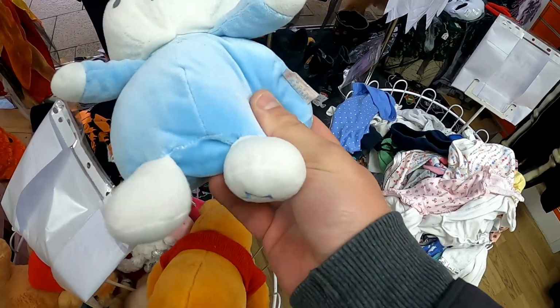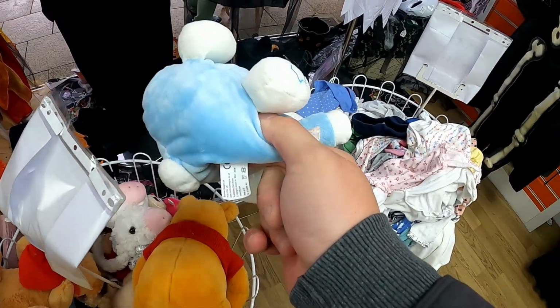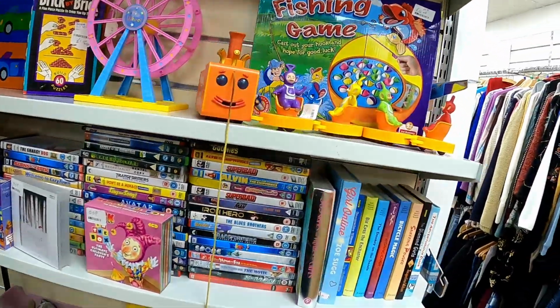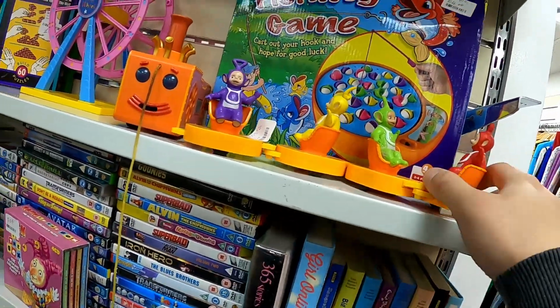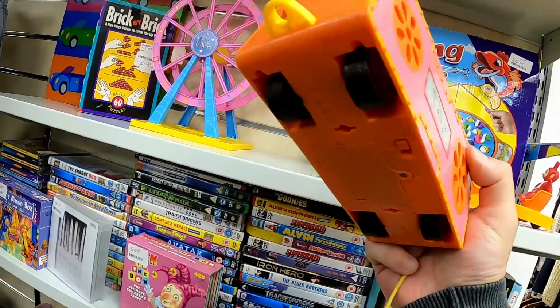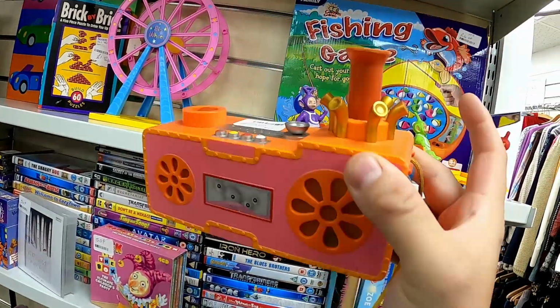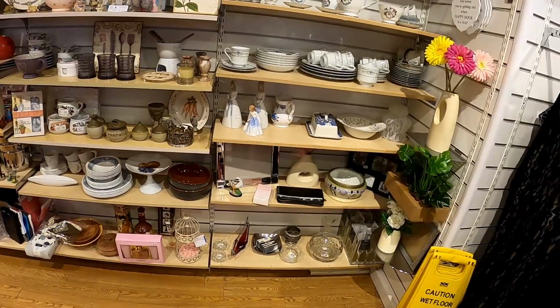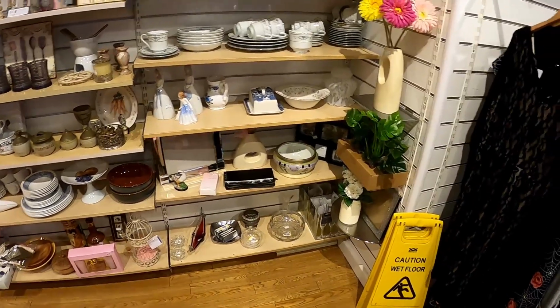Yeah, I found a Minecraft sheep there, and this was a Miffy brand item. I've had Miffy stuff before. I didn't pick it up. And Teletubbies, I wasn't really sure on this, didn't know if there was much money in this or not. So I left it behind.